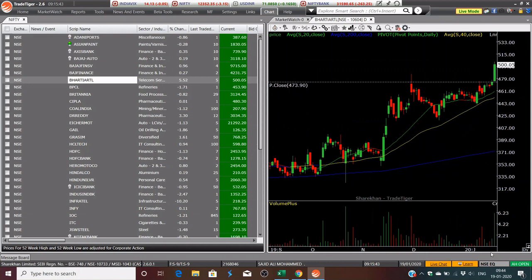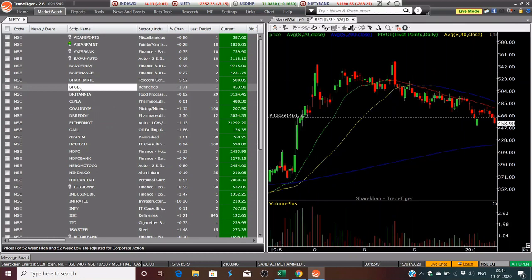You get the volume also. Volume is pretty high for this breakout. BPCL is giving a short entry. The next target will be your 200 period moving average.